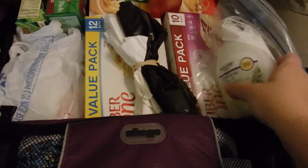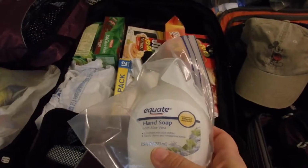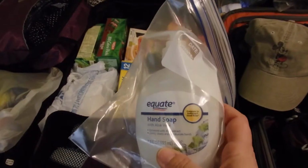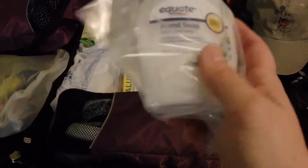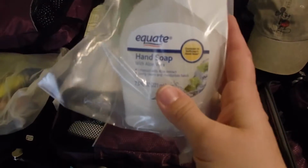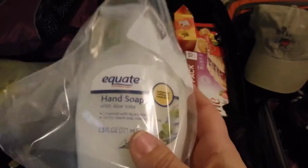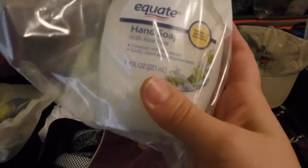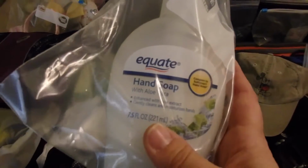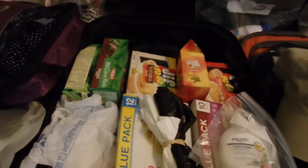So anyway, hand soap. I just don't really care for the little bar soaps that Disney puts in the value resorts especially, so I just pick up a little thing of hand soap at Walmart, and if I'm running short of space on the way home, I'll just leave it. It's like a whole 94 cents, but so much nicer than using bar soap, at least for me. Some people are probably cool with the bar soap, but I just really like this, so bring that along.